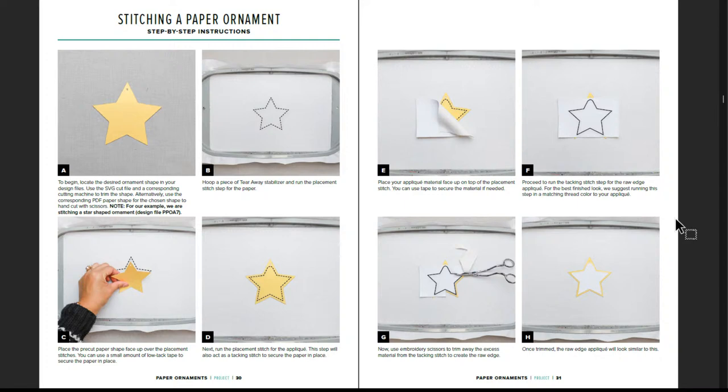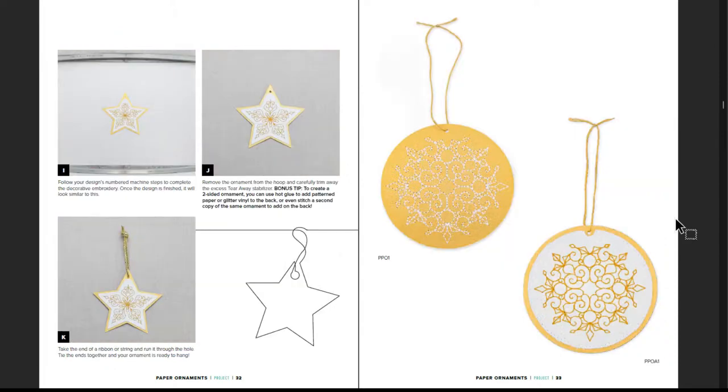Locate the desired ornament shape in your design files. Use the SVG to edit the cut file. Yes, okay, that's cool. Hoop a piece of tearaway. Should be using a smaller hoop. And put the pre-cut shape in there. Stitch it down. Little bit of fabric over it. And then trim it so you have that nice border. Oh, yeah, beautiful. That's not hard to do. And then stitch the design.